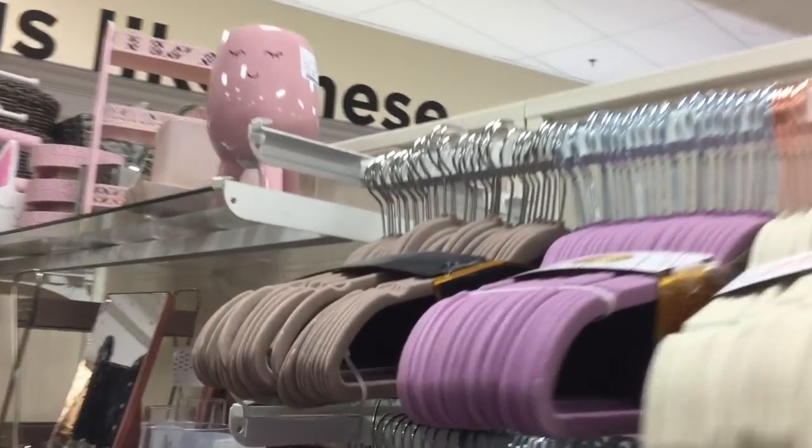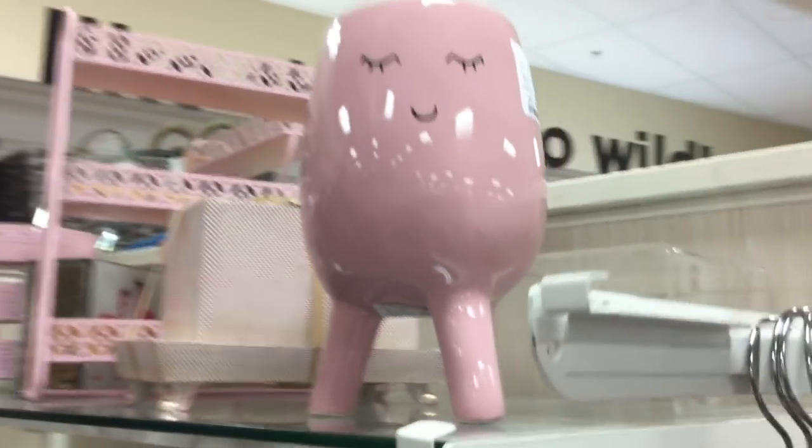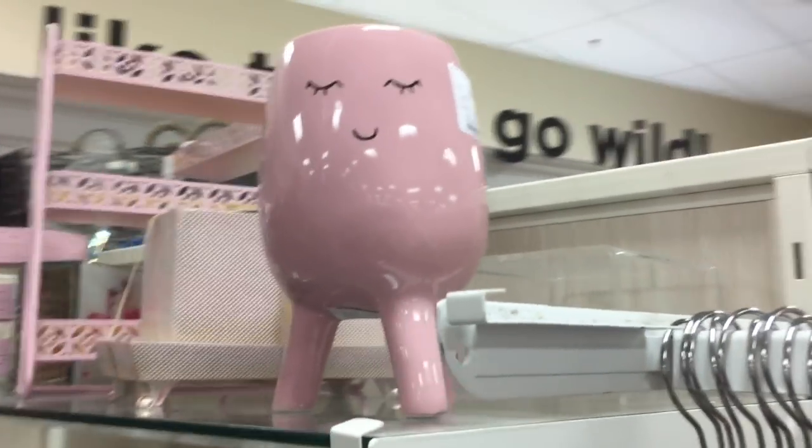Oh, this is so cute. I'm not sure what it's for, but I think it's adorable. And the price for it is $9.99.